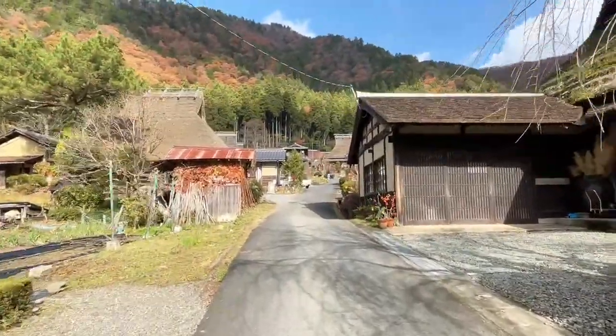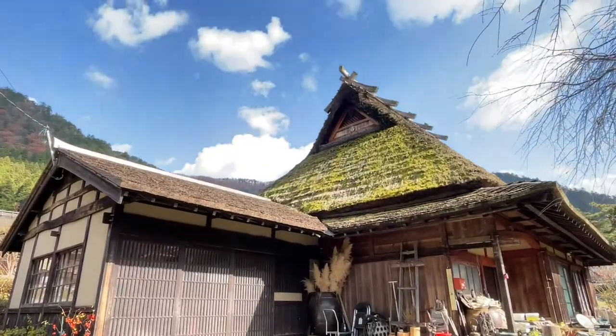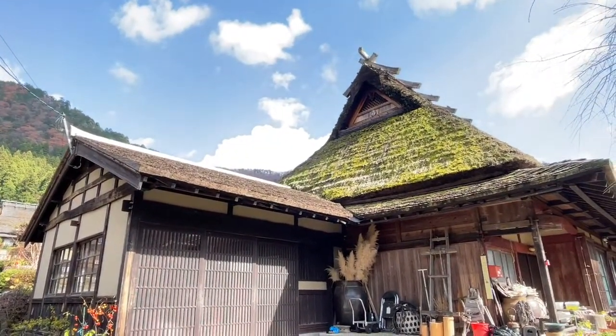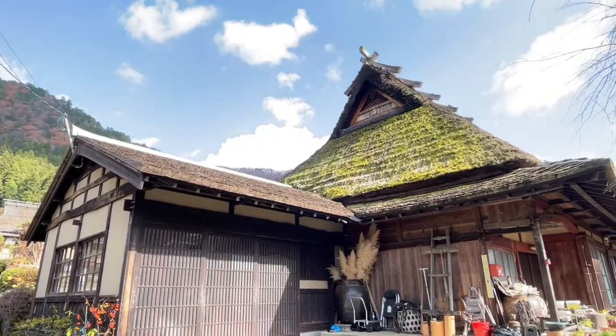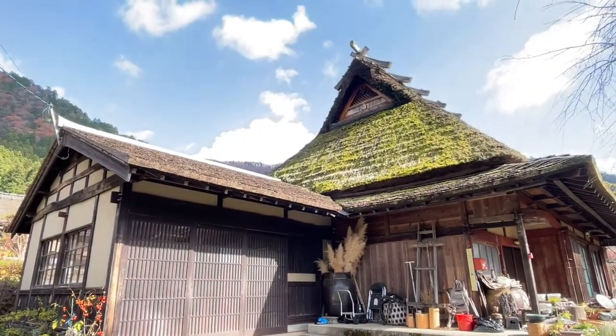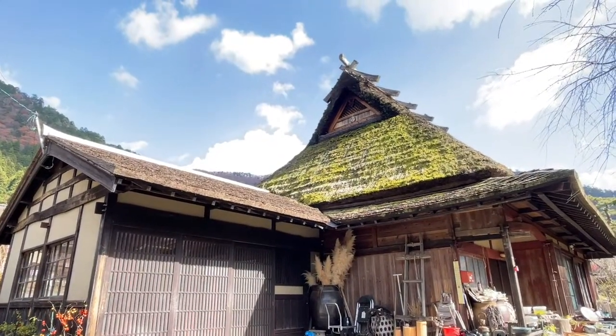This is a beautiful one too. So I heard that in order to repair this takes a very long time and a lot of money. I read in one place that it costs up to $8 million to fix this roof. That one is probably very old, very green there with lots of moss on it.